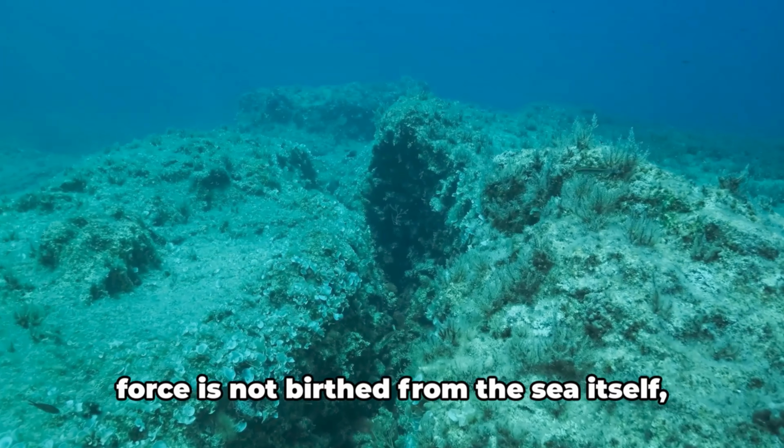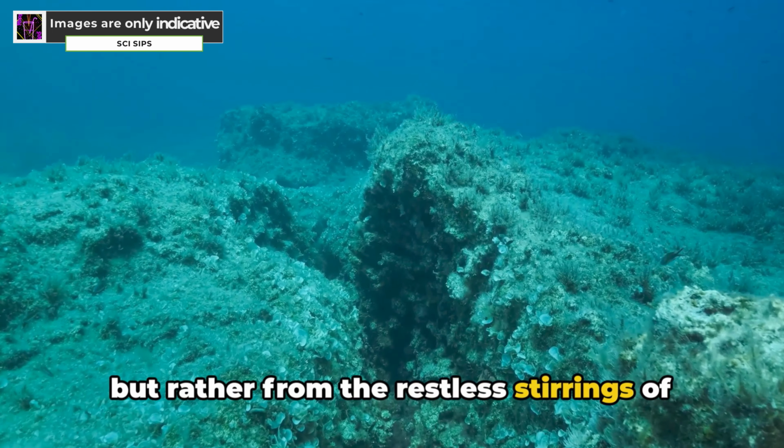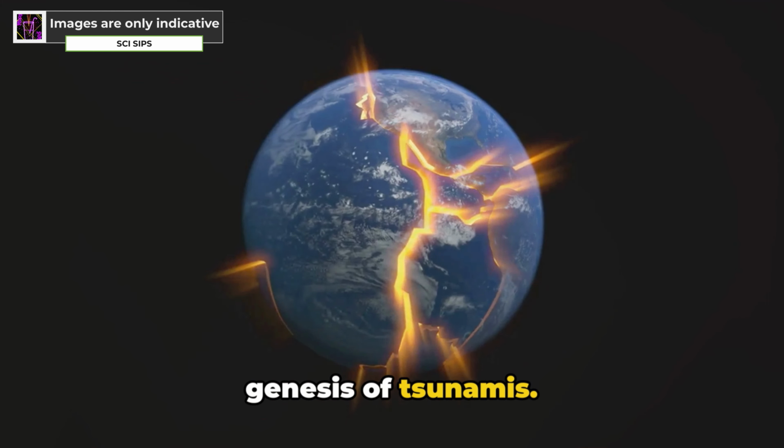This awe-inspiring force is not birthed from the sea itself, but rather from the restless stirrings of our planet's crust. Let's embark on a journey beneath the Earth's surface to discover the geological genesis of tsunamis.